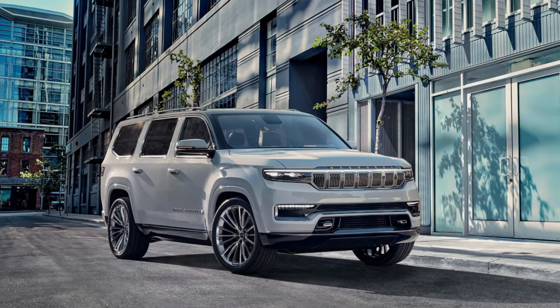This would be the part where I talk about the different trim levels and engine options, but there are none as of right now since this is a concept vehicle. So with that, I thought it would be interesting if I made some guesses as to what engines I think will be offered for this vehicle.